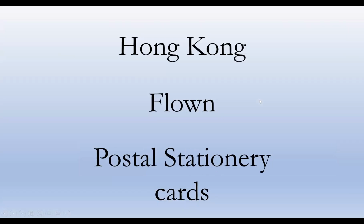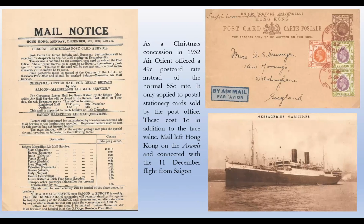I wish I could say that this was just a small selection of my personal stationery cards, but in fact, it's all of them. Not many seem to have been flown, but then not many postcards were flown in total. But I start with the Christmas concessionary rate that Air Orient offered in 1932. The normal postcard rate at this time was 55 cents. You also had to pay an extra 1 cent over the face value of the card when you purchased it. It was sold to you for 1 cent.